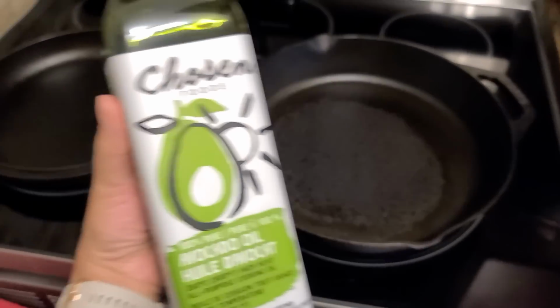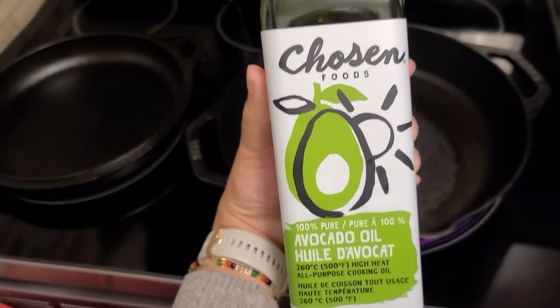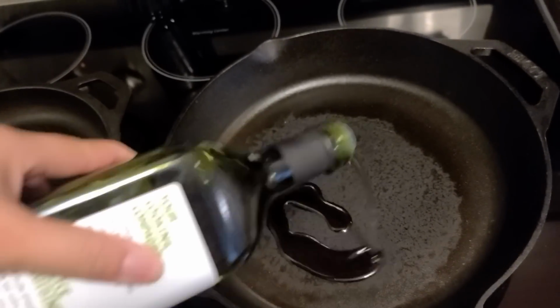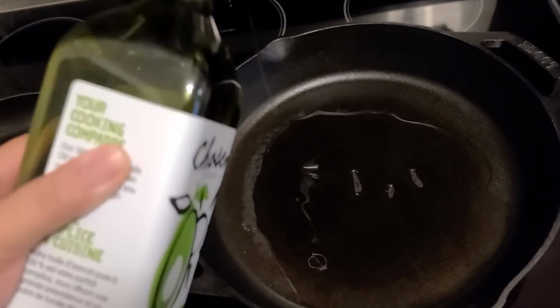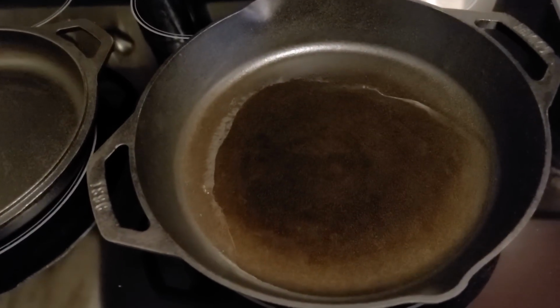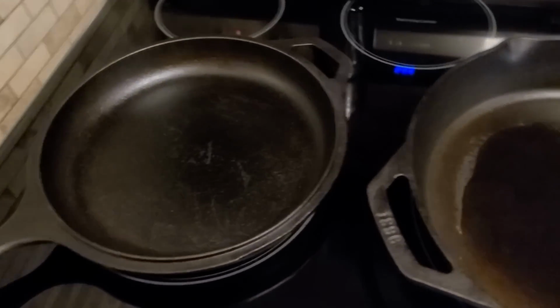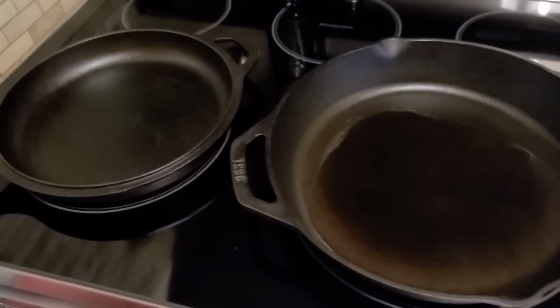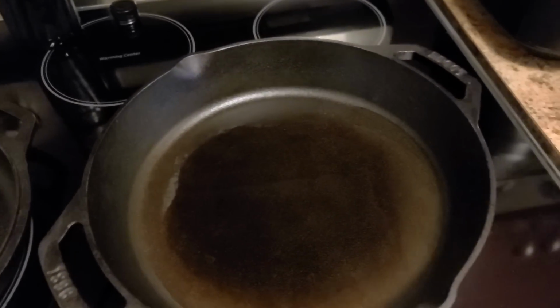Okay, so I went ahead and grabbed my other skillet. I'm gonna do two things at once. So I went ahead and grabbed some of this avocado oil. I'm just gonna layer my pan generously because we are making fried rice, so you need a good chunk of oil. I'm gonna let that heat up and then we're gonna go ahead and start cooking. And once this is almost done, I'll start on this because I don't wanna get carried away and distracted, so let's do it.